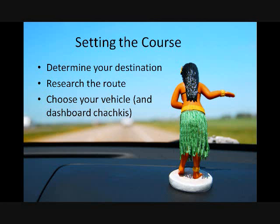And finally, choosing your vehicle. In this case, your vehicle will be the new programs that you choose to launch. In the case of my metaphor, I've made sure that my vehicle came with a dashboard tchotchke. You can see my dancing hula dancer there.